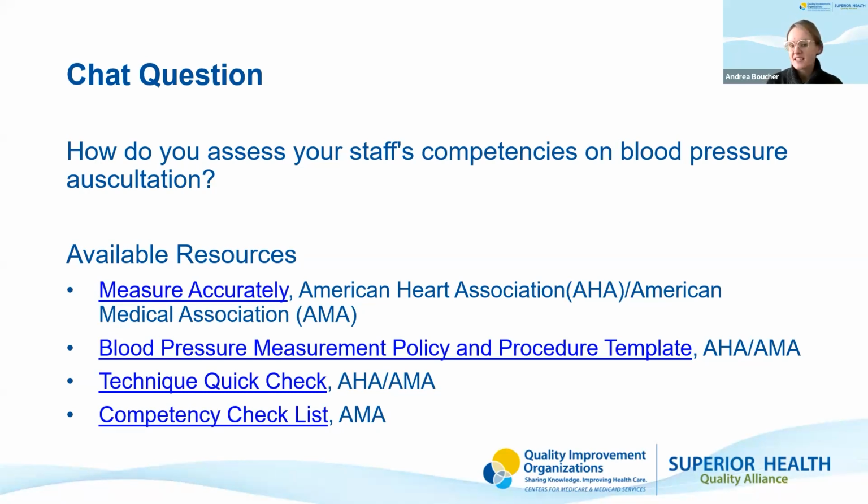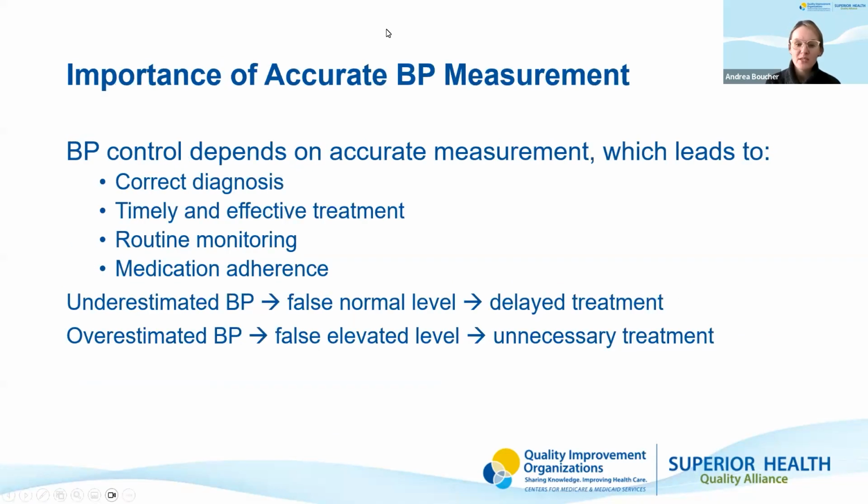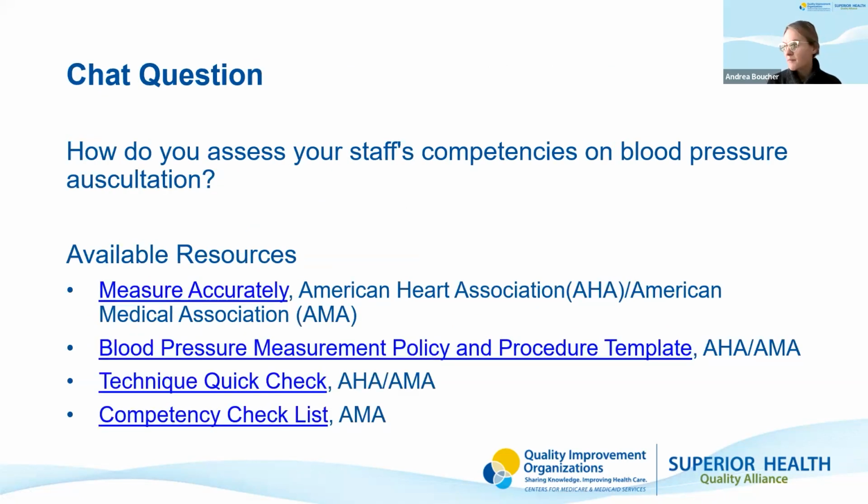So we do have a second chat question for you. And that is, how do you assess your staff's competencies on blood pressure auscultation? So feel free to add a response in chat. Some examples might be if you have a specific policy or procedure. Is there a specific frequency that you're assessing competency?